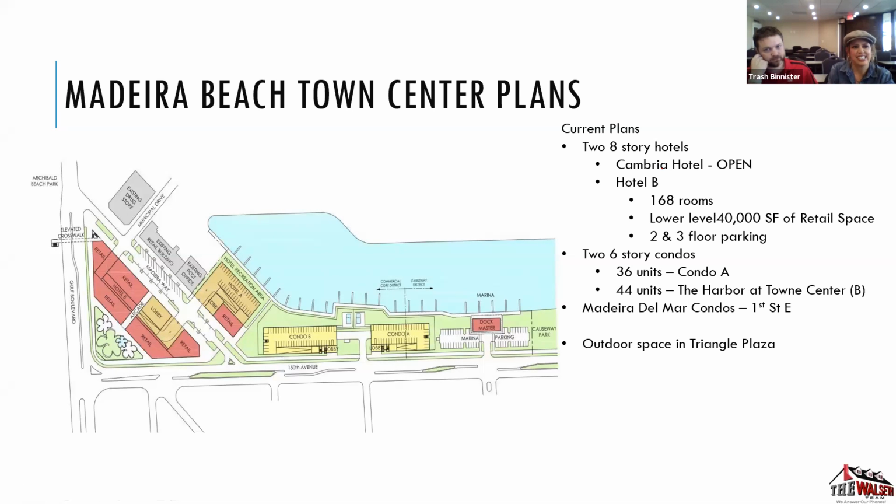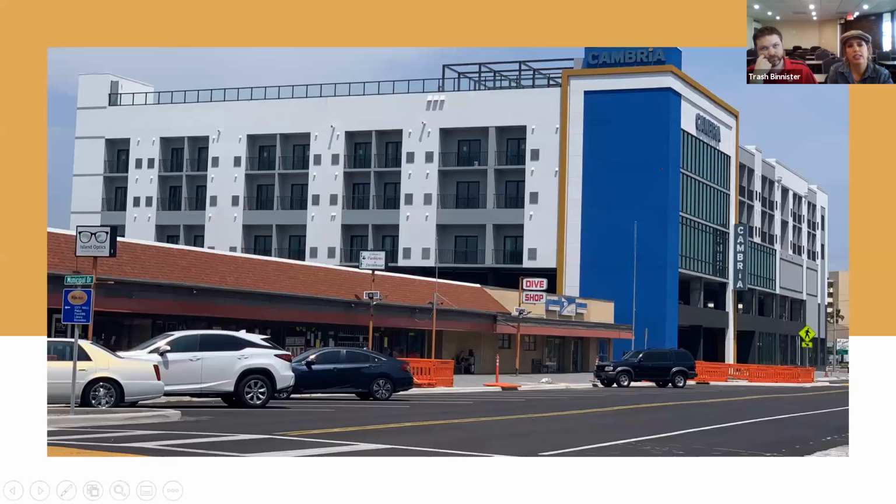And then here is the Cambria Hotel, which is now open. Chase had mentioned the rooftop grill. I think they do drinks and appetizers up there. One of our teammates, Phil, and his wife love to go there on date night, and their drinks always look fantastic. And then all of this right here is staying. This is not getting developed, where the post office is, as of right now.